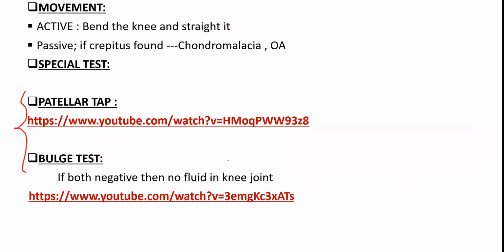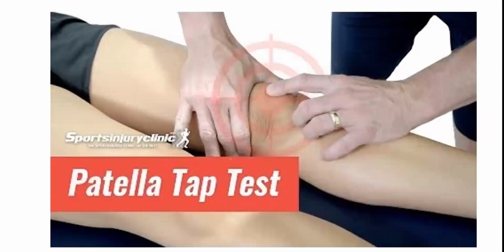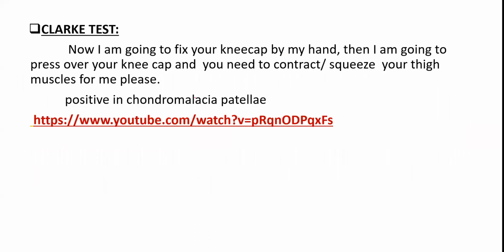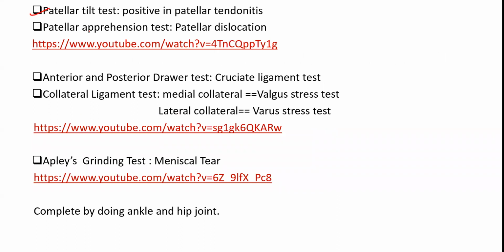Two tests for effusion, tap test and patellar tap test. Then we do some of the other things. One is Clarke's test for chondromalacia patellae. We do the patellar tilt test for tendonitis, the apprehension test for dislocation, for cruciate ligaments the anterior and posterior drawer test. Then there are collateral ligament tests and meniscal tear tests.